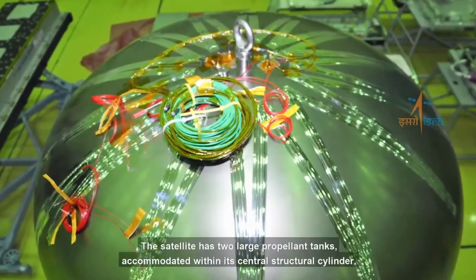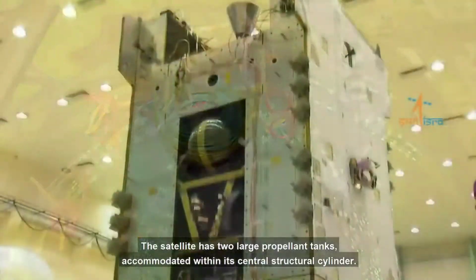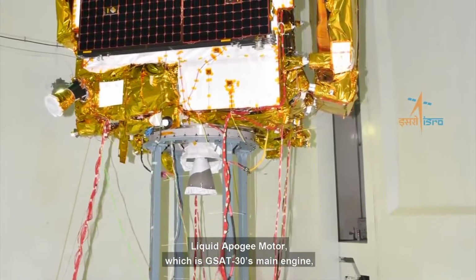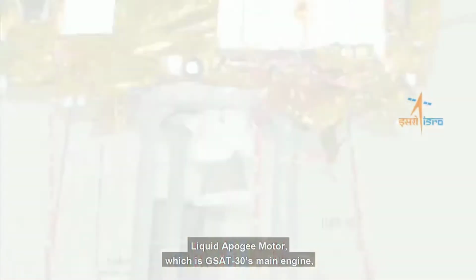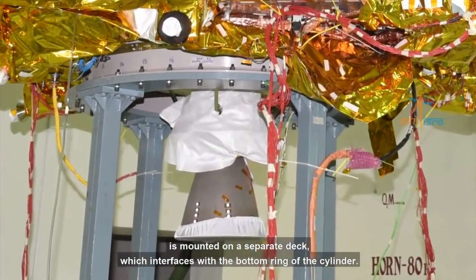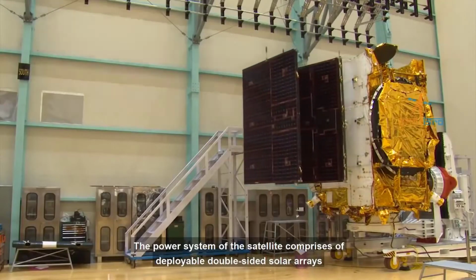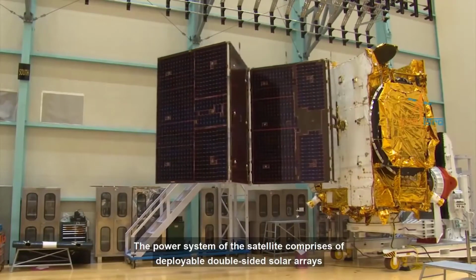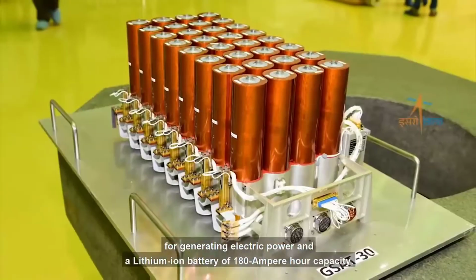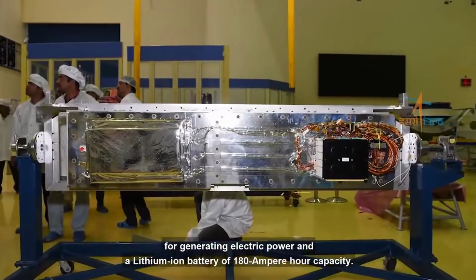The satellite has 2 large propellant tanks accommodated within its central structural cylinder. Liquid apogee motor, which is GSAT-30's main engine, is mounted on a separate deck which interfaces with the bottom ring of the cylinder. The power system of the satellite comprises of deployable double-sided solar arrays for generating electric power and a lithium-ion battery of 180 ampere-hour capacity.